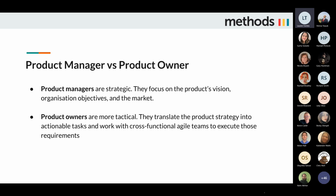Product owners are a little bit more tactical, so they are in the development teams. If you all know what Scrum is, which is an agile way of working, they are in the Scrum team working with the developers to create the user stories, which is then going to create the product backlog, and they're setting the direction for the teams. So that's basically the difference.